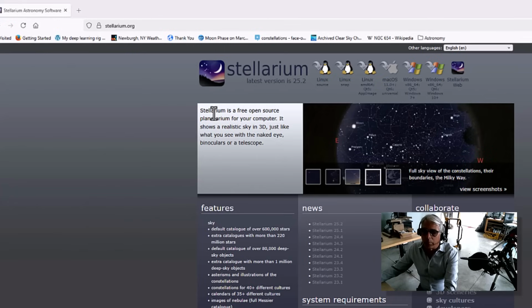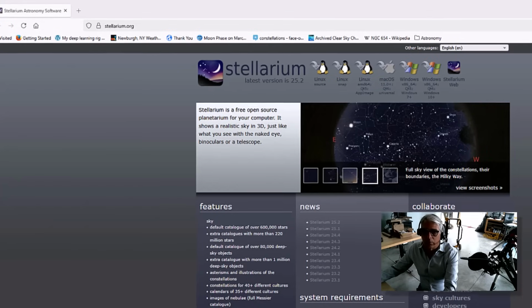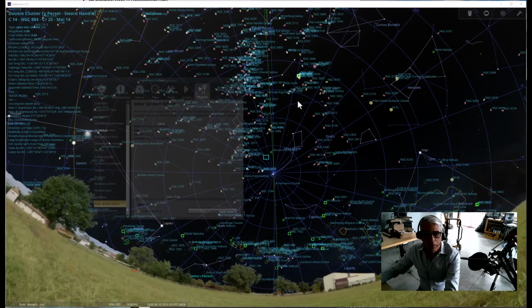Just note that Stellarium is a free, open source planetarium for your computer, and it shows a realistic sky in 3D, just like what you would see with the naked eye, binoculars or telescope, but it has a lot of power to it. So go ahead and get it downloaded if you haven't already done so. Okay, once you have installed and launched Stellarium, you'll see a representation of the sky, and there's lots of things that you can do, by the way. But we're not going to cover all the features of Stellarium. You'll have to get familiar with it on your own.